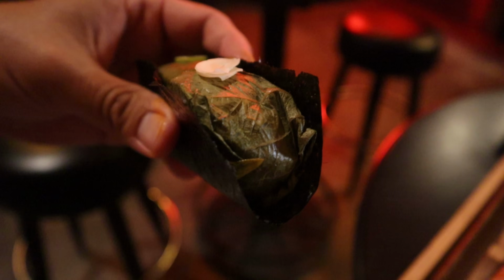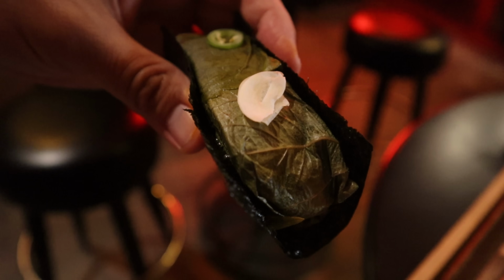Me, usually if I get about 6, then I feel pretty satisfied. But I might get a little bit more afterwards since I want to try the other things that are on the menu.